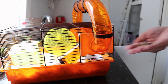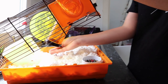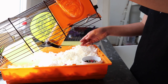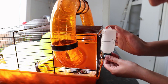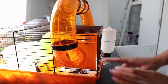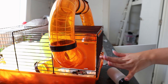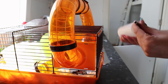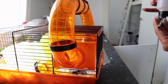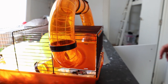And I'm also gonna spread some more food around the bedding so he can entertain himself trying to look for it. Now the water bottle came like this, but I think it would be better if it's a little bit more up. I might actually just add his current one instead of this one, because this one was used by another hamster. I can kind of tell. So I'm gonna just use his other one.